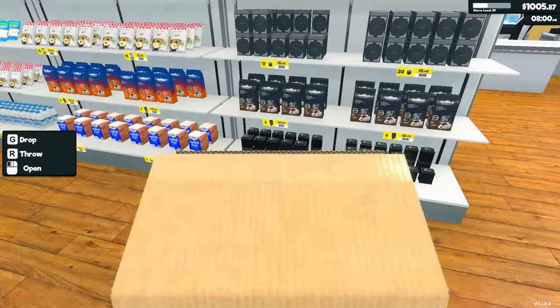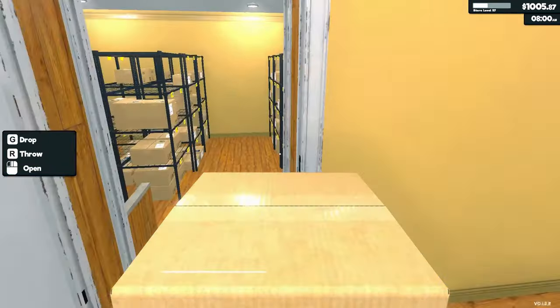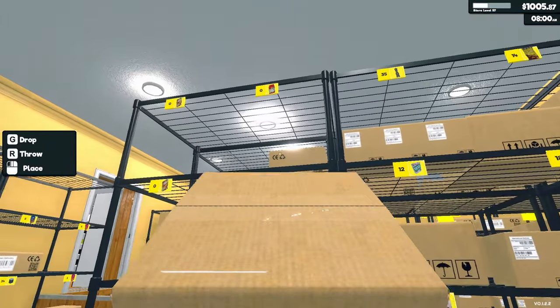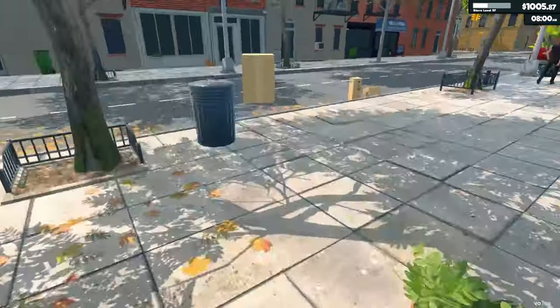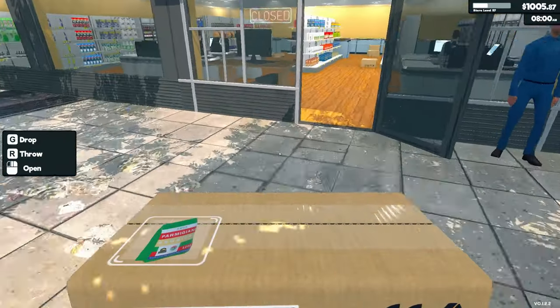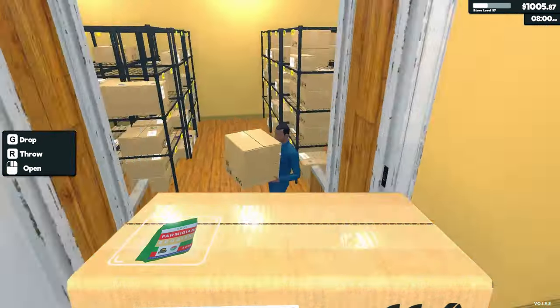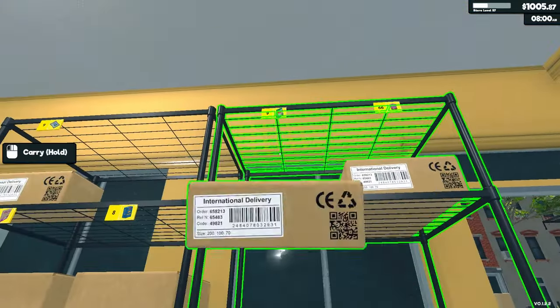Remove the tag. Perfect. And there we go. I'll get more of this cheese here, so I'll fill it up in there. So we'll put that on the big cheese shelf. There we go.